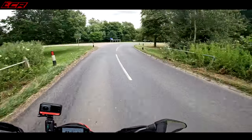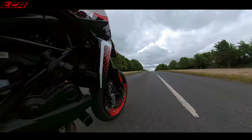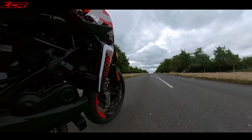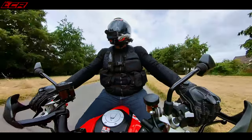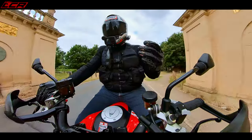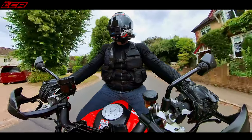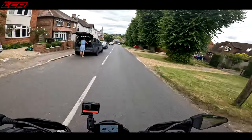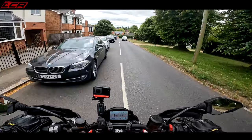Bit of rear brake, bit of front brake, balance it out nicely. Crest it. Oh, third gear. That is a real bumpy section of road. And these bikes, or this one in particular, it just irons out those bumps in the road. It's definitely a plusher ride on the standard bike. Definitely a plusher ride. Squeezing through.